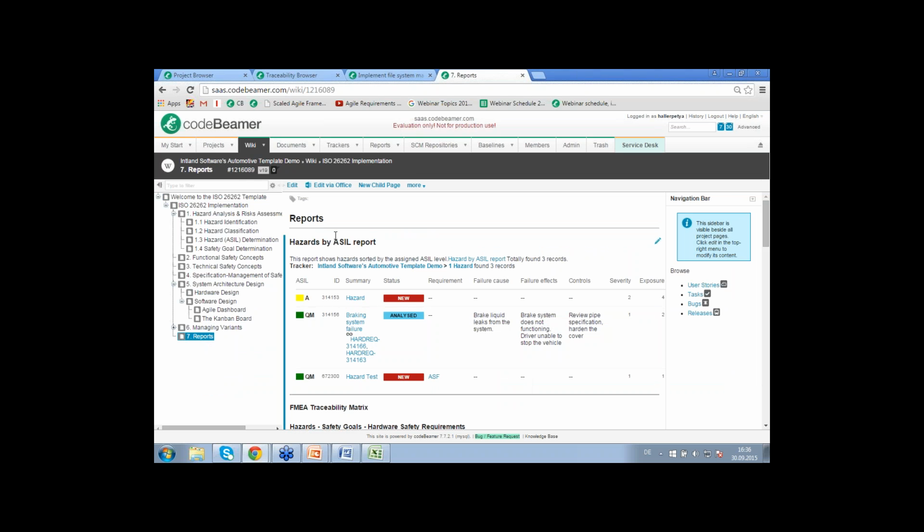So here among the reports, this is our first report, the hazard by SEO report. Based on this report, you are able to visualize and have a report on all your hazards ordered into different SEO categories. So this is one point, and the next thing is the integrated out-of-the-box failure mode and defect analysis configuration in this template as well.